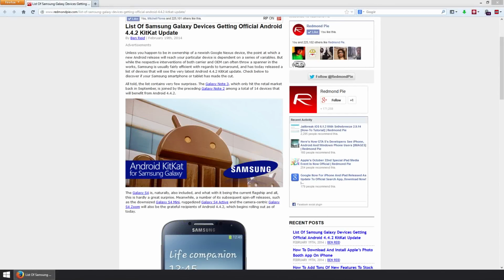This time I have some breaking news that just came out today, February the 18th, 2014. What came out is official news from Samsung that a variety of Samsung Galaxy devices are getting the official KitKat update.